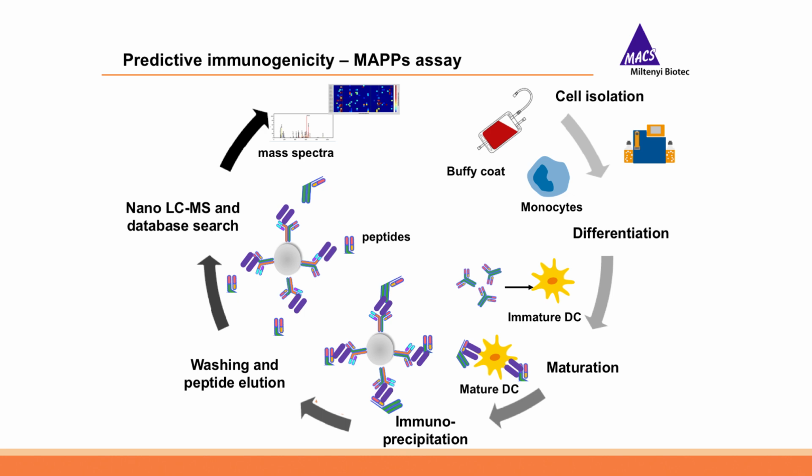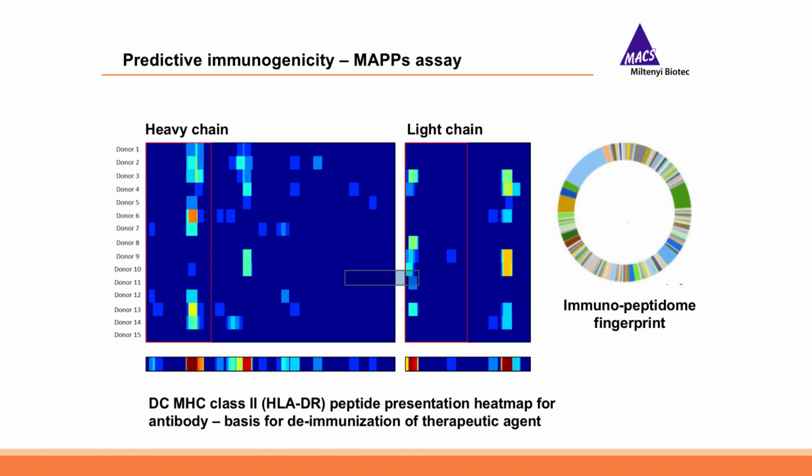The result of this is a mass spectrometry output that might look something like this. Here we have an example of an antibody, the heavy chain and the light chain of a therapeutic antibody. And you list all of your donors and map the different peptides that were presented in a heat map for your specific antibody. The heat map can then be used to modify the antibody to de-immunize it and make it safer with regards to immunogenicity.